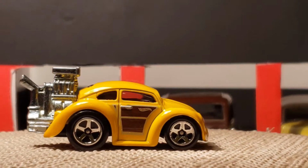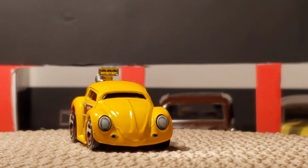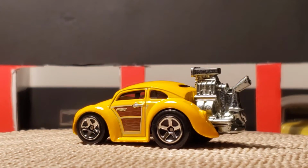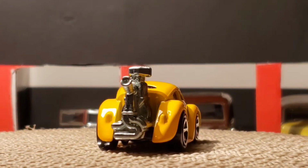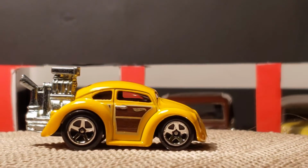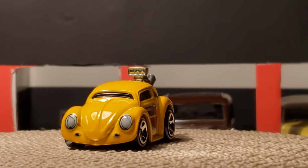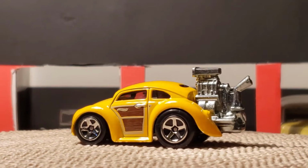So this is a pretty cool Beetle. Don't know where I got this one from, to be honest, guys. Over the years, you know how you buy so many cars. It's because of a flea market deal or something like that. But again, these big old engines make them pretty cool. I can actually see this one running down the street.